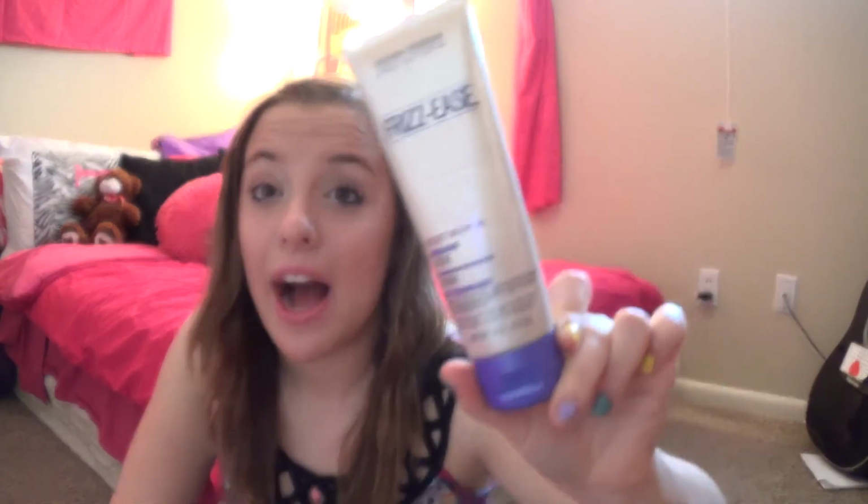It's like a finishing cream, so it makes it look glossy, instantly smooths hair, and camouflages frizzy ends for a flawless shiny finish. Use anywhere, anytime with UV filter, so it's good for heat. So I really like this, and I've been using this all the time when I straighten my hair.